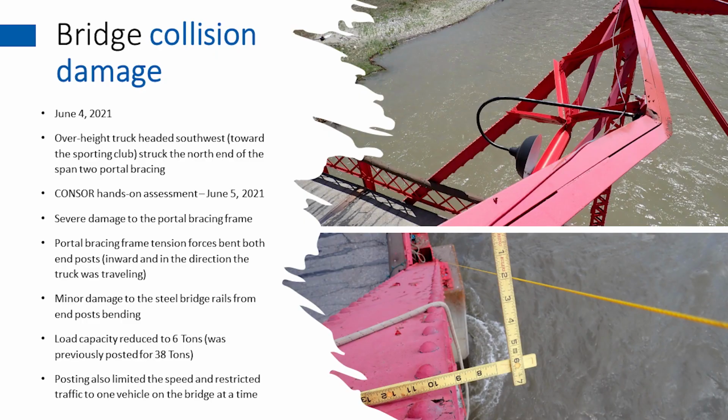So on June 4th, 2021, this bridge was struck by an overheight vehicle. The clearance on this bridge is only 9 feet and change, I think, so it's a pretty low clearance to start with.